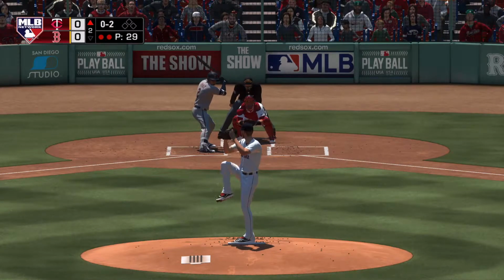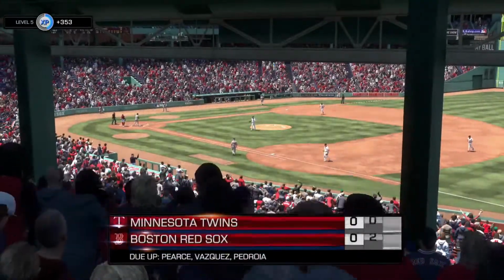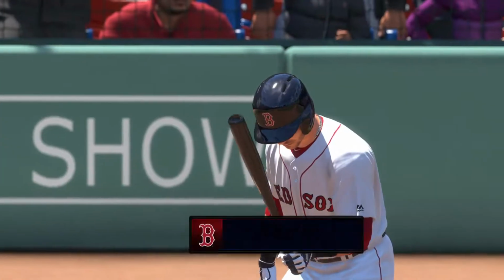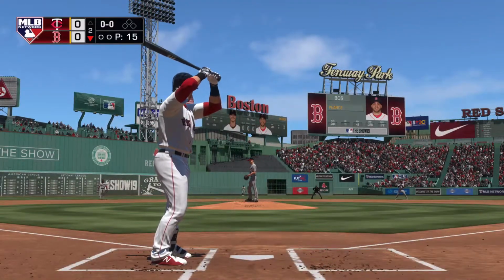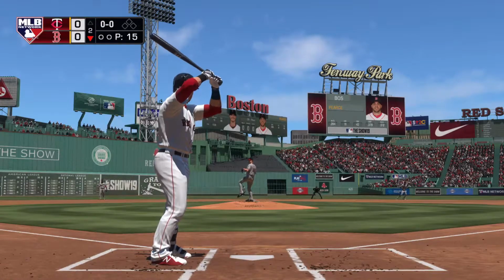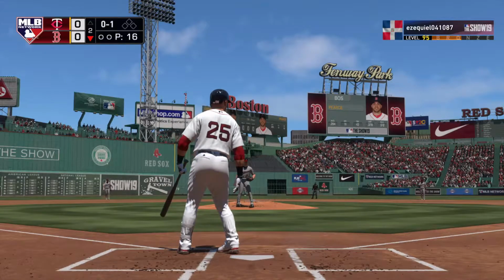Into the windup. Here comes the 0-2 pitch. Strike 3 called, and the inning is over. Here's Steve Pearce now. He'll start us out here in the home half of the second. For the Red Sox, the first baseman, Steve Pearce.